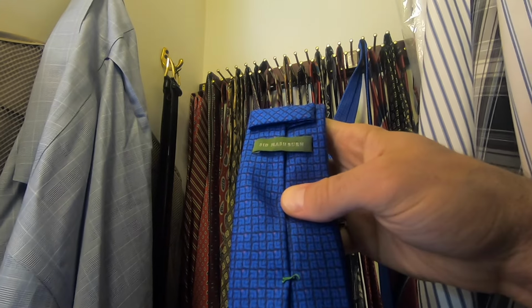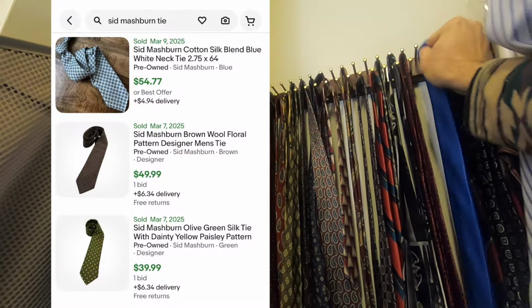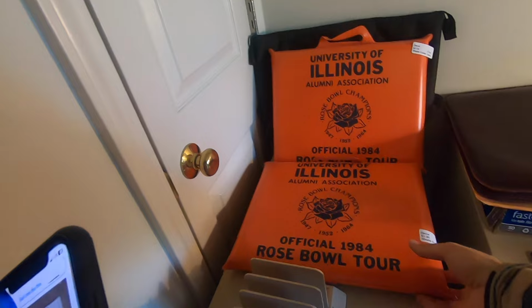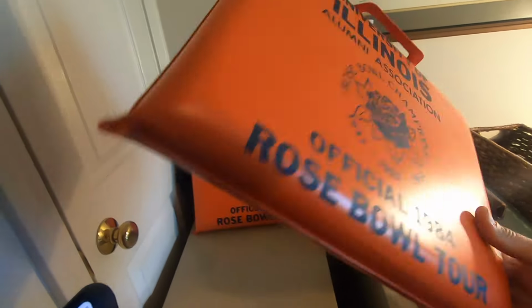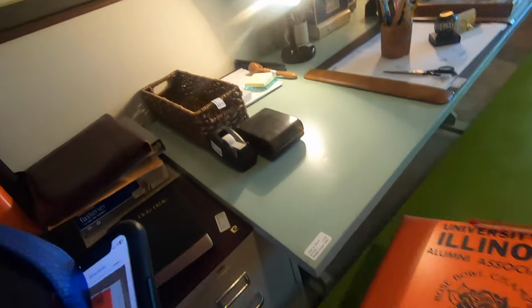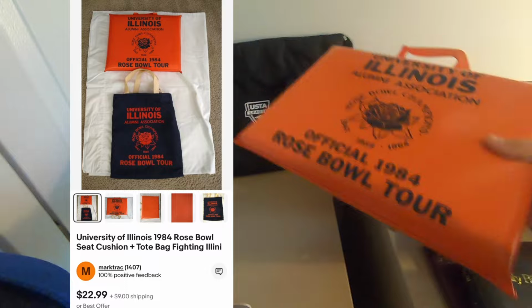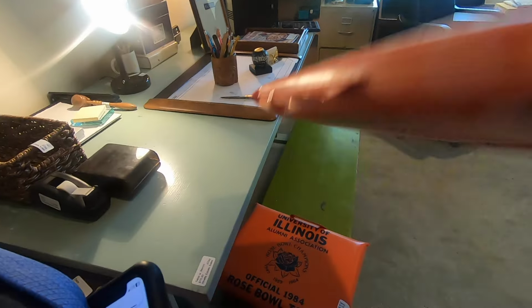Then I find this tie, a Sid Mashburn tie, another new brand to me, and they sell for like 50 bucks. So that's a pretty good find. I don't love selling ties, but I'll take that one. Then we find these seat pads, 1984 Rose Bowl, so super vintage, and I don't think they actually were sat on at all, and I think I can get like 40 bucks come college football season.